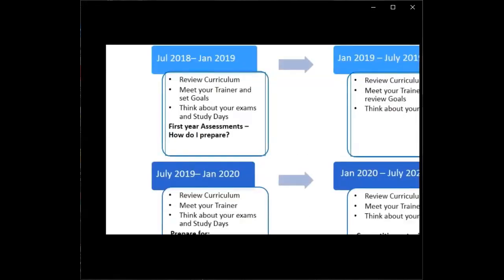So here we have the O&G life cycle for Year 1 and 2. Both years you have a 6-month post. In each of these posts you need to review your curriculum, meet with your trainer and set your goals. Start thinking about your exams and study days, and also make sure that you have your courses booked as well.